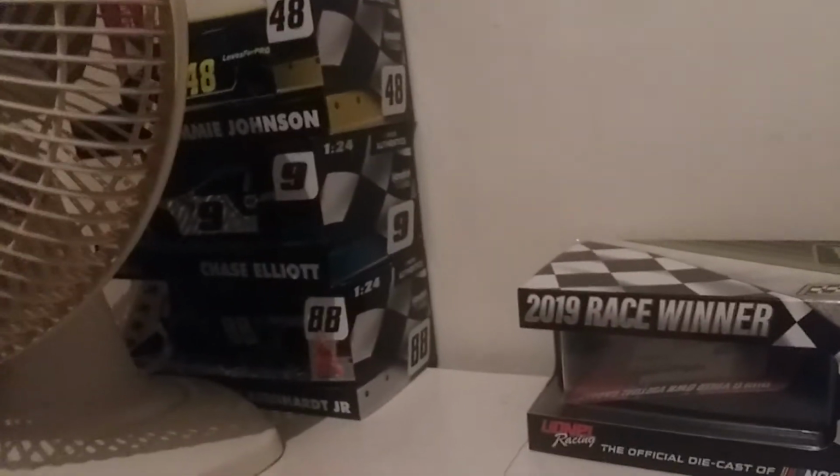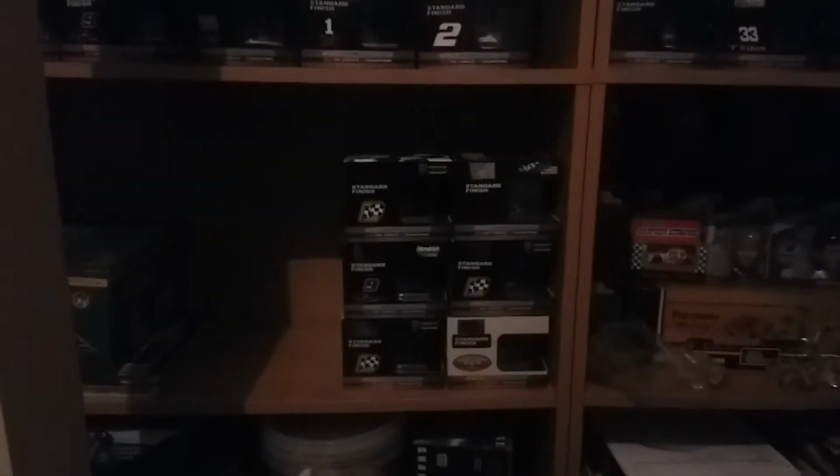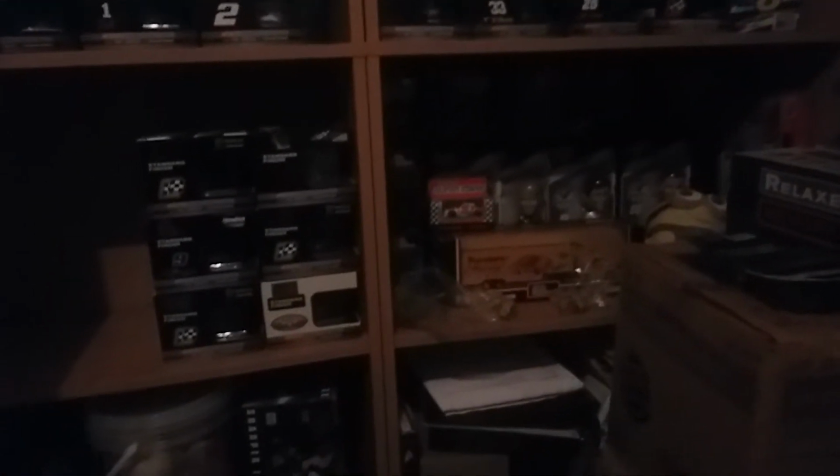Anyway, I know it's been a while since I put out a NASCAR Diecast review. I actually did move a few cars around. There were a few that were back there, well, it's all over here. So I'm trying to get this whole diecast collection under control, and redo some of these shelves to have them where I want them to be.